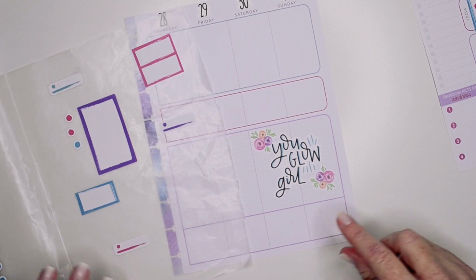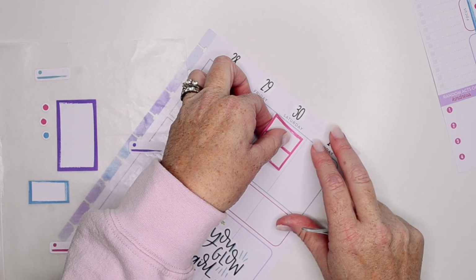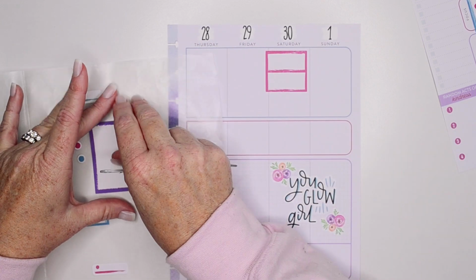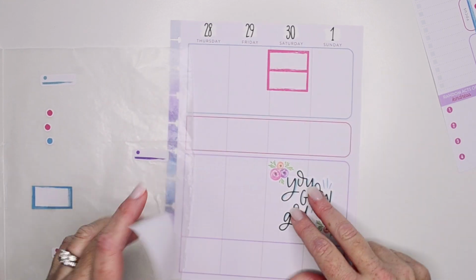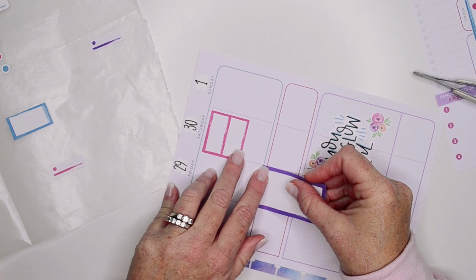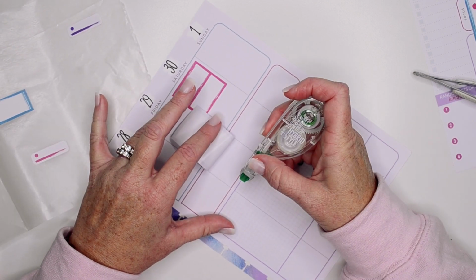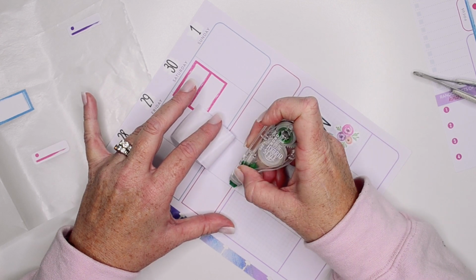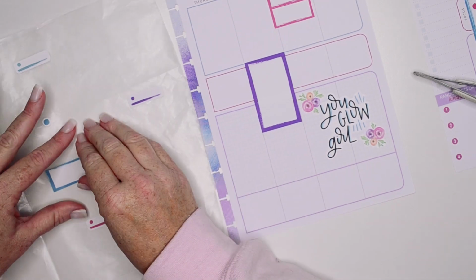Okay, then what I thought I could do is take this double pink box here, and we'll just kind of offset it on Saturday. And my purple, I think I'm going to put the purple like in between all of these boxes, but I may not need to white out these two. Yeah, I'm going to put my purple line over top of these two, so I don't have to white them out. I just need to white these out. Okay, that's cute.